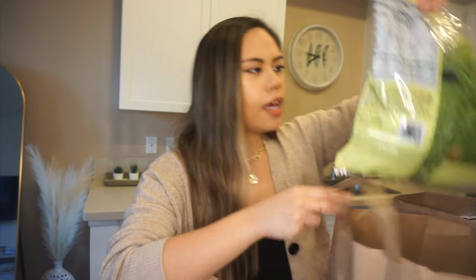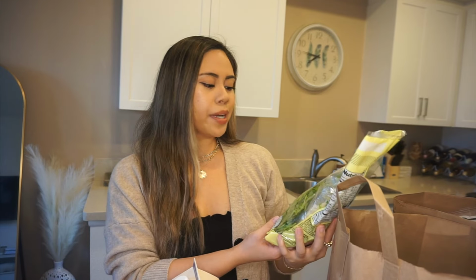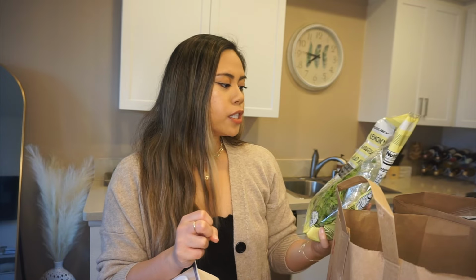And then I picked up this lemon arugula basil salad kit. I've actually never tried this before, but it sounded really good. It has arugula, carrots, almonds, and Parmesan cheese with a basil lemon vinaigrette. And I think this would be really good with this chicken that I picked up.